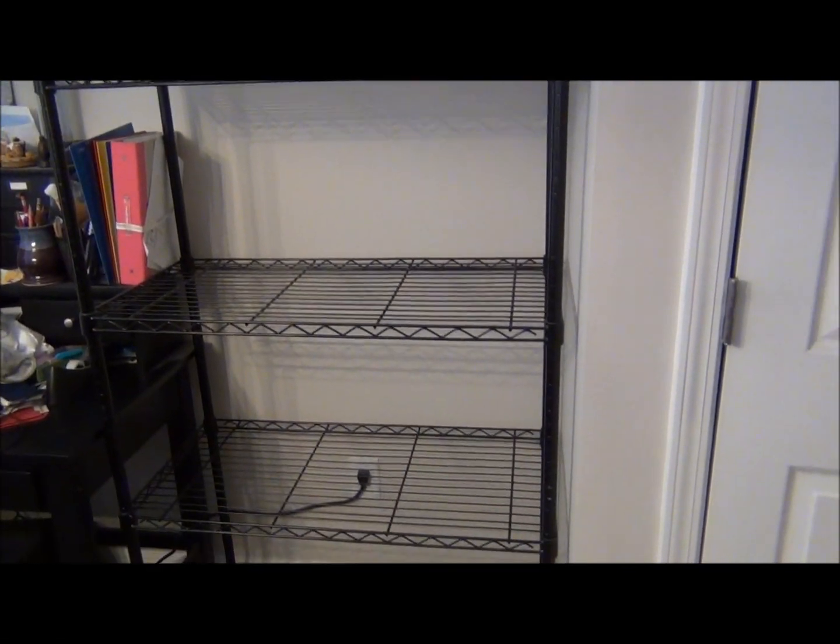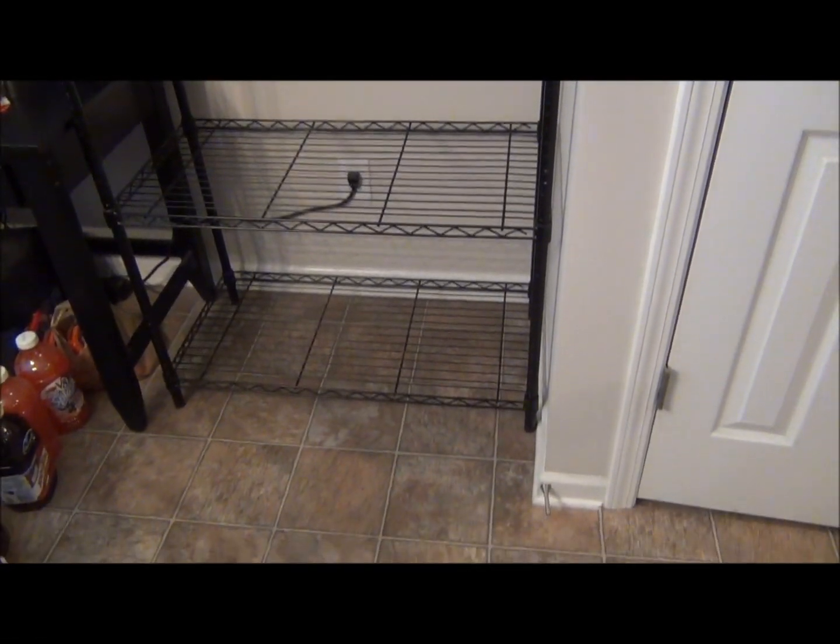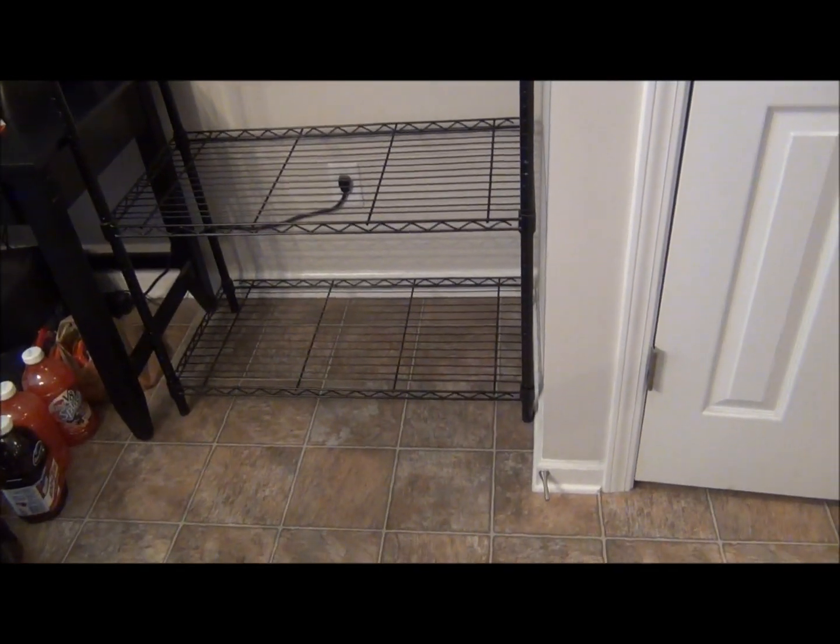So that's done. And then I also cleaned off the shelf there. And again, don't pay attention to the desk. That's a whole other project. So that's all done and dusted underneath there and cleaned underneath there.